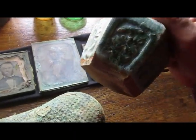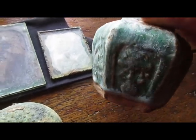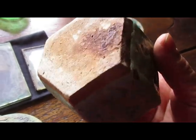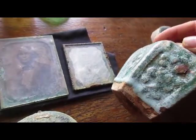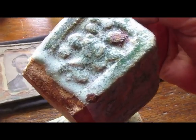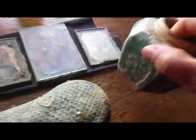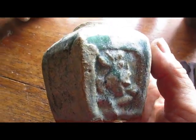And yeah, some pretty cool looking flower decorations. The base and the bottom edge around it are not glazed, and even the glaze doesn't look glazed in some spots. I mean, it looks almost like it was painted on. Pretty crudely done. And it's probably way older than anything in my collection.